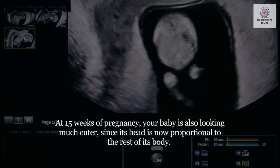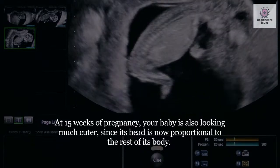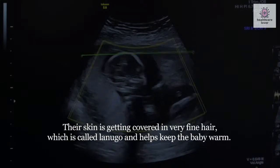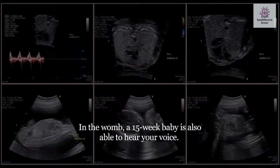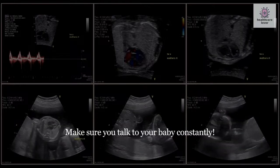At 15 weeks of pregnancy, your baby is also looking much cuter, since its head is now proportional to the rest of its body. Their skin is getting covered in very fine hair, which is called lanugo and helps keep the baby warm. In the womb, a 15-week baby is also able to hear your voice. Make sure you talk to your baby constantly.